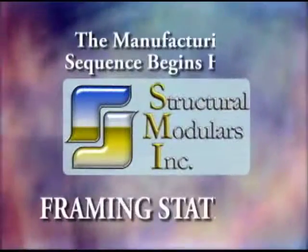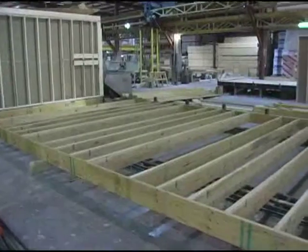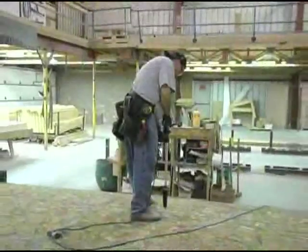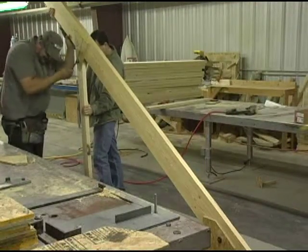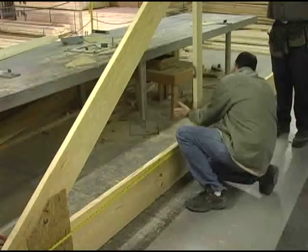The manufacturing sequence begins at the framing station. Here, all framing of exterior and interior walls and ceiling coverings are completed. All framing members are cut to size and assembled in a precision jig designed specifically for each home component. The floor is completely framed, and floor sheathing is glued and screwed. It is important to point out that all items are installed using a fastening schedule required and approved by each state housing agency where the product is shipped.